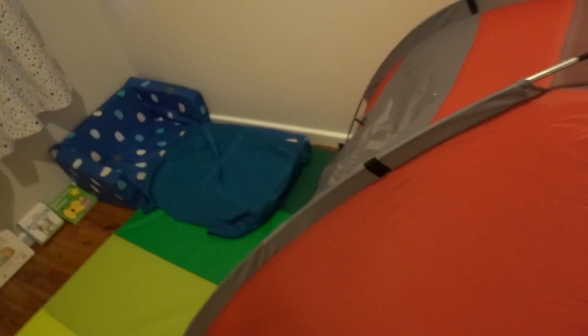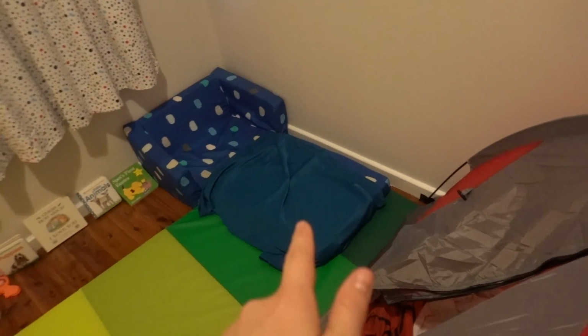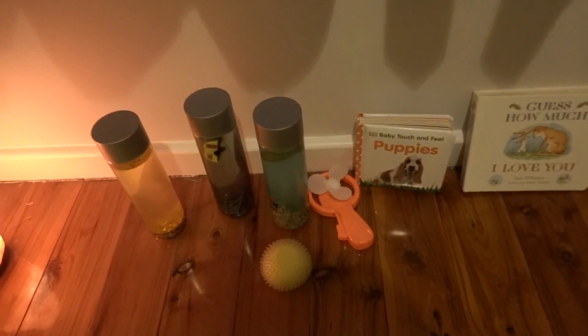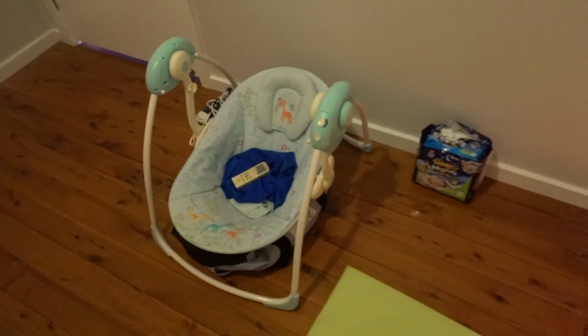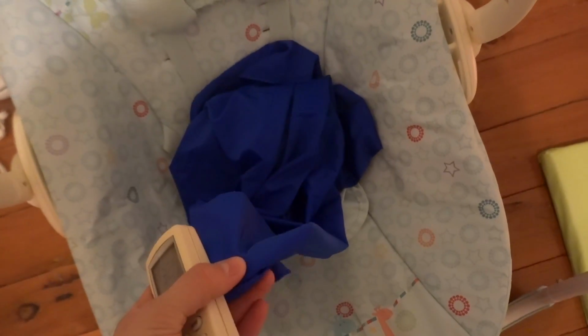So over here we have the couch that I said we set up. We put that sheet there for now, but he's going to have it over his mattress. This is the mat that he sort of jumps and plays on. Here are his books, if he wants to read, his sensory toys and sensory bottles, and there's his salt lamp and his diffuser, and there's his nappies and his white noise machine. And over here is his swing and his sensory sack almost. So yeah, that's his sensory room.